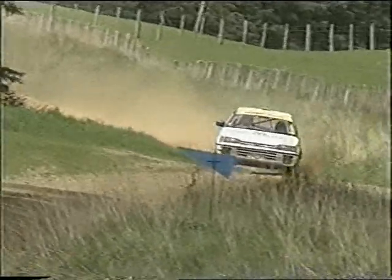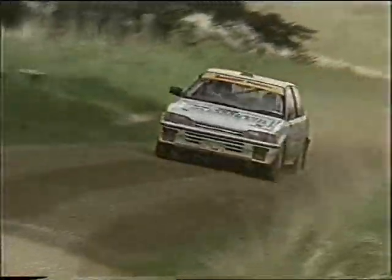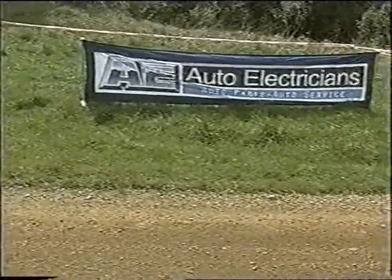Brent and Dean Buist had made the trip from the South Island a worthwhile one, taking out the Formula 2 class at the Daybreaker. Just another of the titles already taken care of before the final round. The F2 Championship going to Dunedin's Jason West in a Suzuki Baleno.